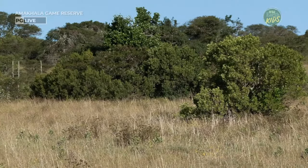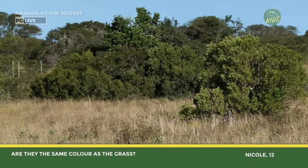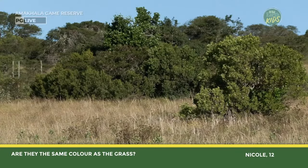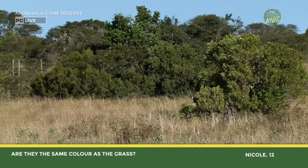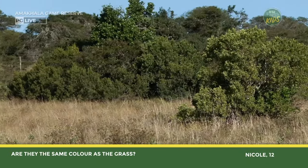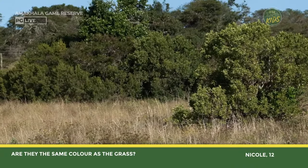Nicole, they are very similar color to the grass. They are that brownish, and the thing is, they've got all these spots. And the spots really, really do help them blend into their surroundings so perfectly.